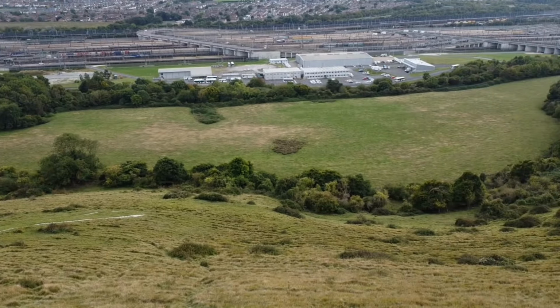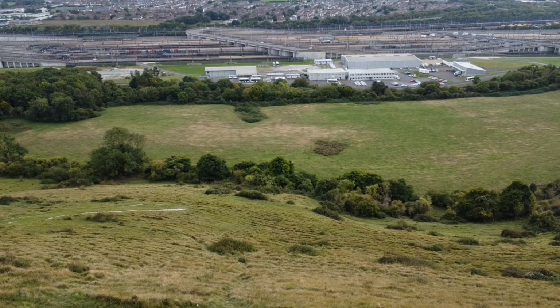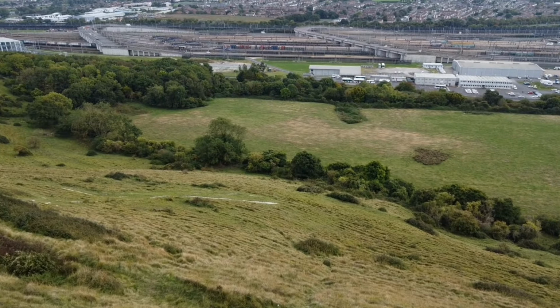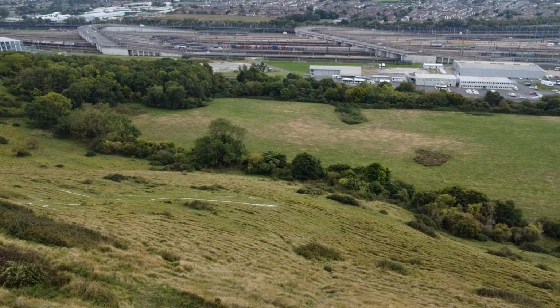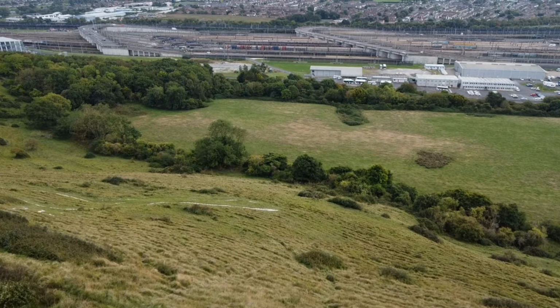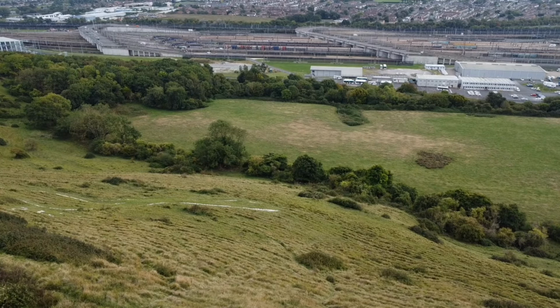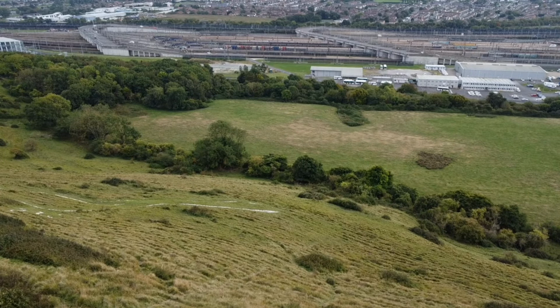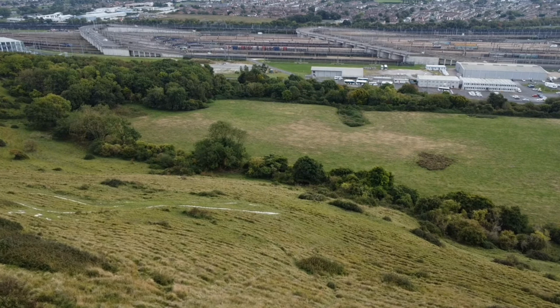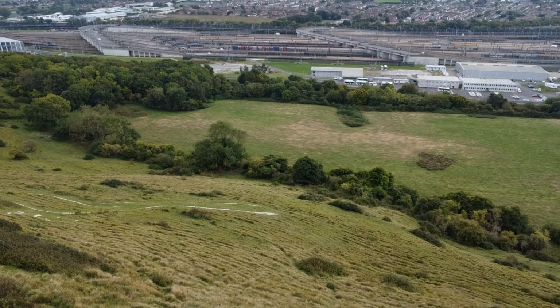I still can't get used to flying so far, don't know why, because this drone is a DJI Mini 2 that won't crash, but for some reason I can't fly it high or fly it further away. But you still see the White Horse on the hill. For some reason I haven't got to there yet, but a bit slow.